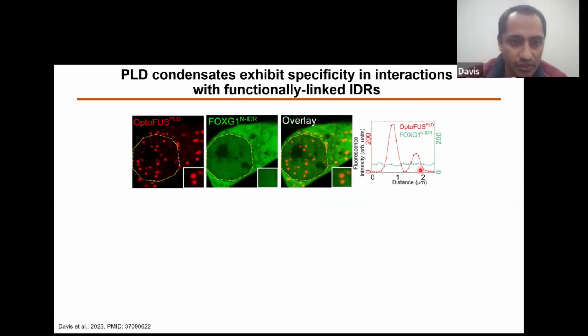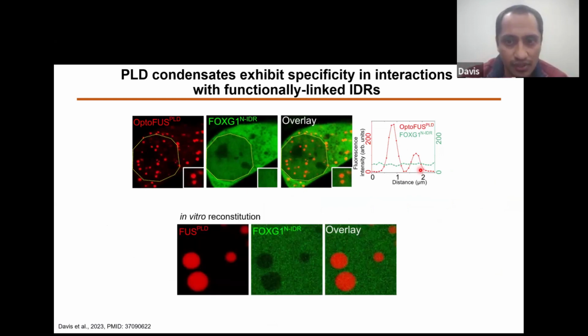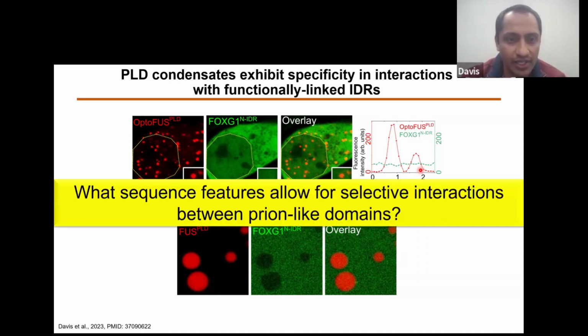And this was also true in in vitro reconstituted systems, where FOXG1 was actually being excluded from FUS PLD droplets. So these results suggest that PLDs exhibit specificity in interactions with functionally linked proteins. Then we delved a little into the question as to what sequence features allow for selective interactions between prion-like domains.